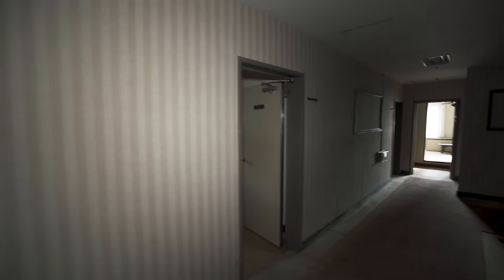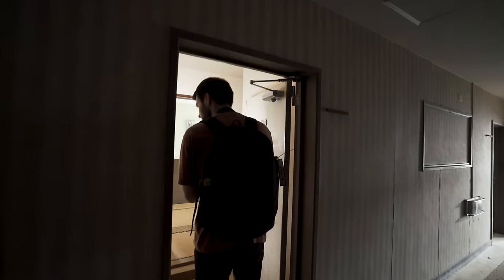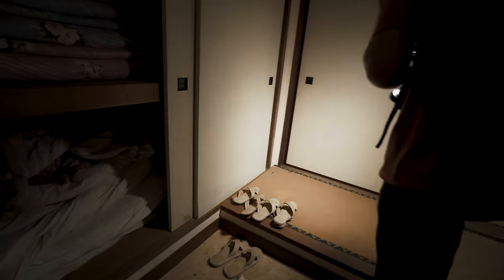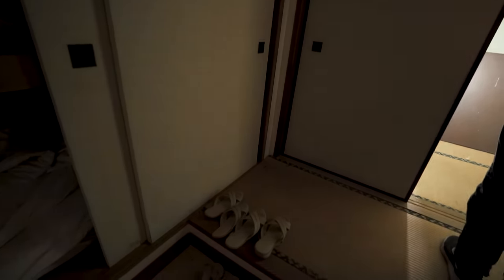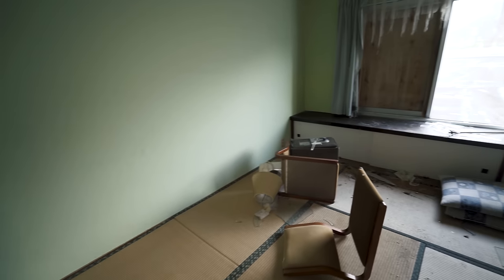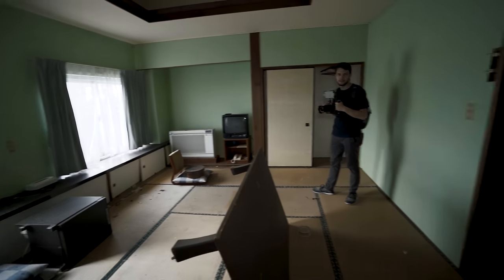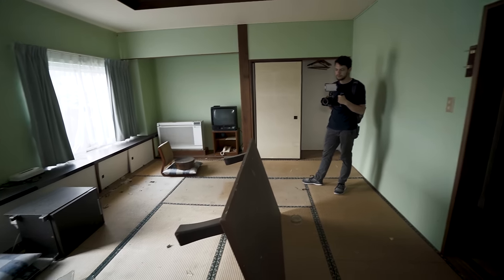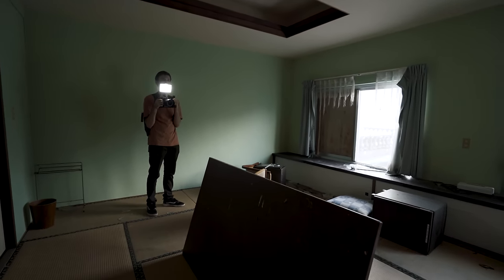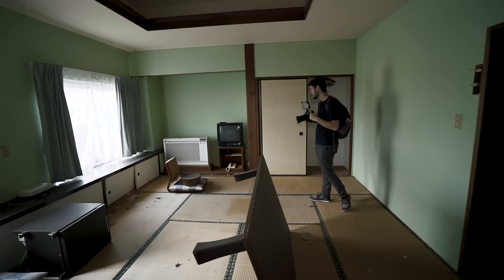Just look how short the door frames are. I hit my head on this. Oh wow, still slippers left. This is very Japanese. The beds are gone, but were there ever beds in here? No, there weren't. They'd use floor mattresses. They use the floor for everything. Japanese style hotel room, that's for sure. There's probably some Western style rooms somewhere in the hotel.